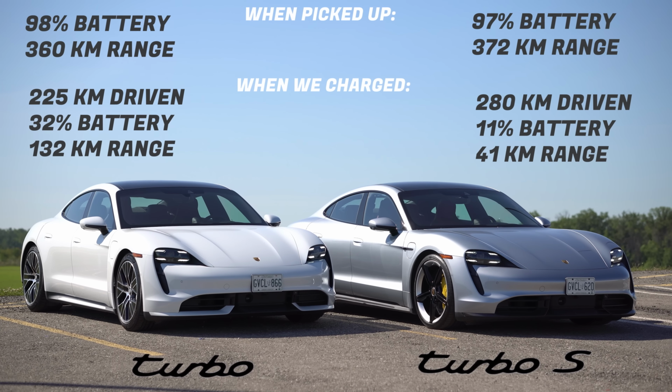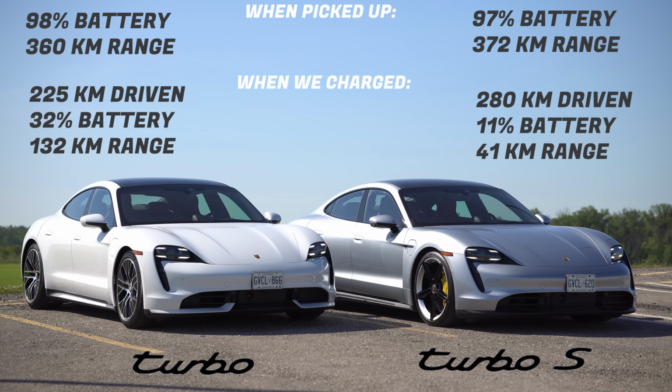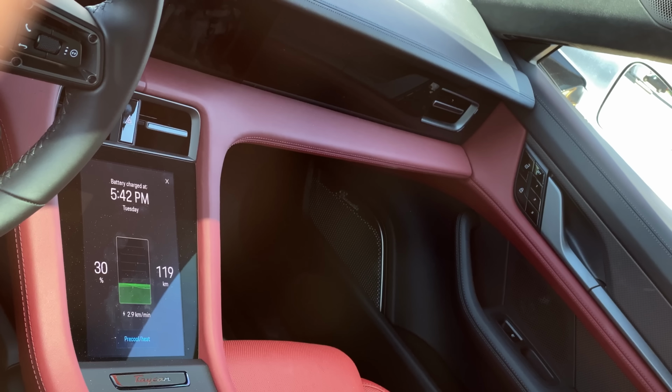For level 3, 50 kilowatts, which is what most chargers are, it takes 1.5 hours to get from 5 to 80%.